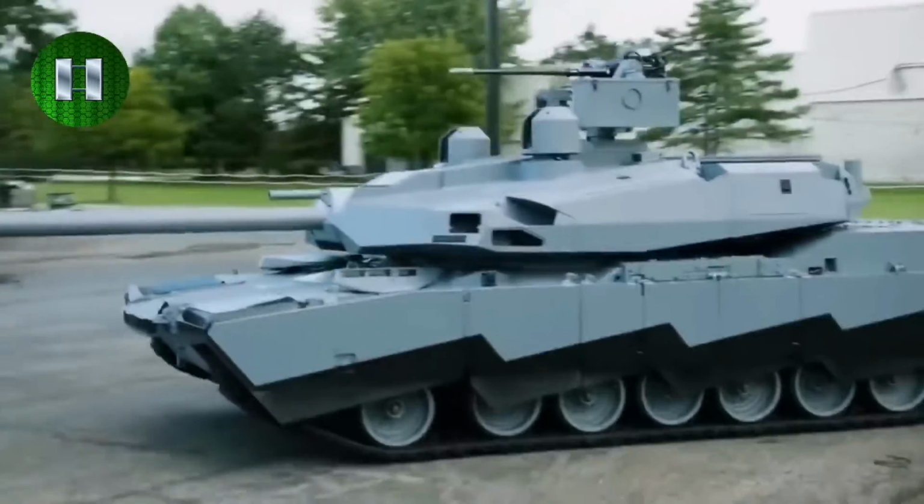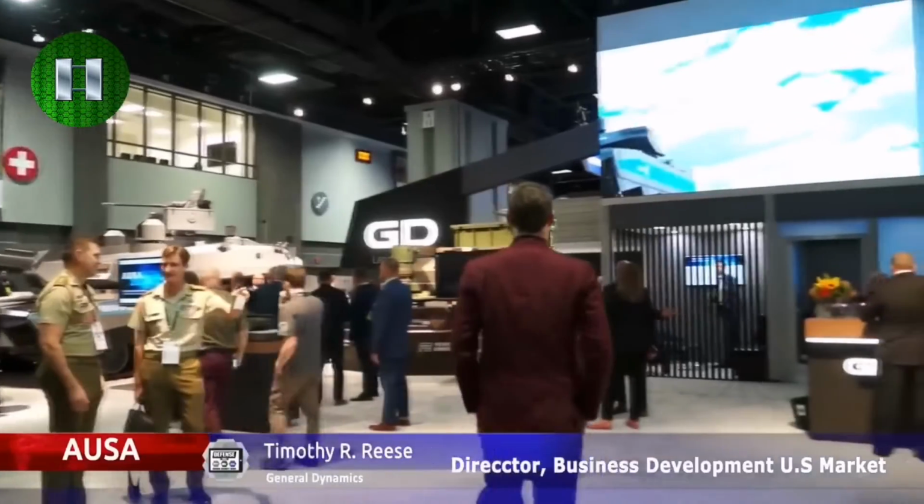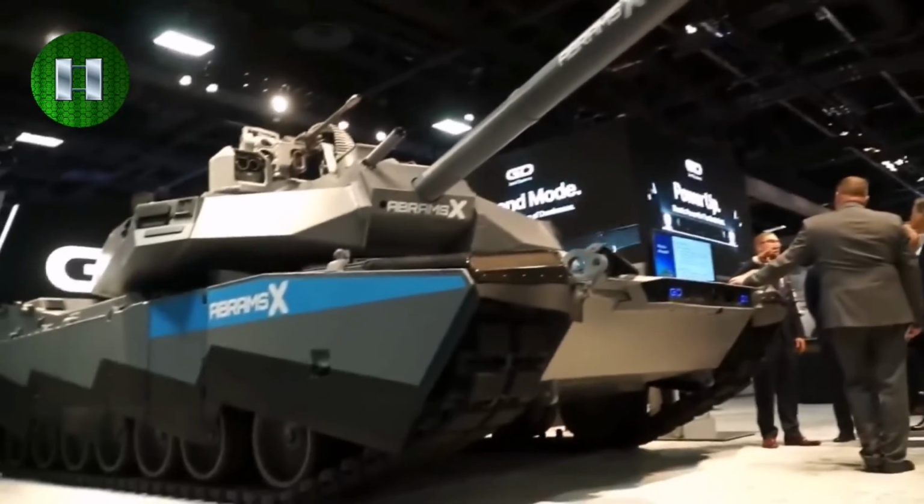all sit in the forward hull compartment. Sounds familiar? There are many things that need to be said about this. Let's start from the turret itself. The turret has been lowered.